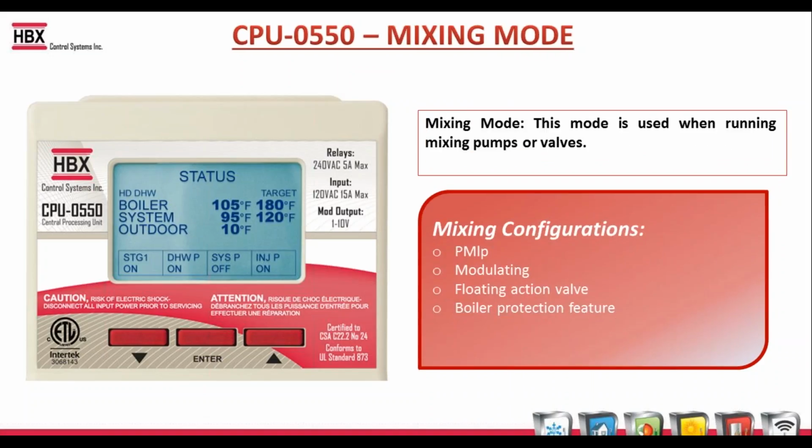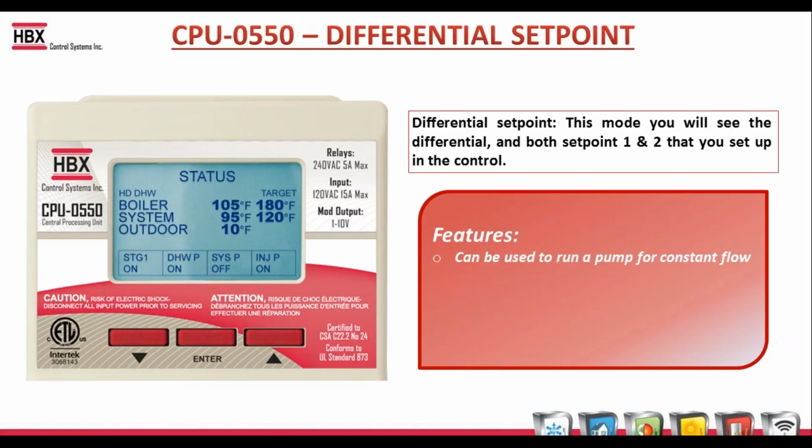In the mixing application, we can stage 2 on/off boilers and control a mixing device to do some sort of mixing. We can control a pulse modulated mixing device, a modulating, and a floating action valve as well. And we have a boiler protection feature in the mixing mode as well.